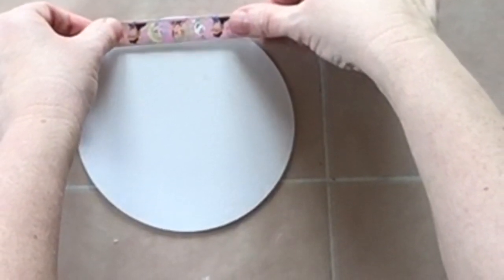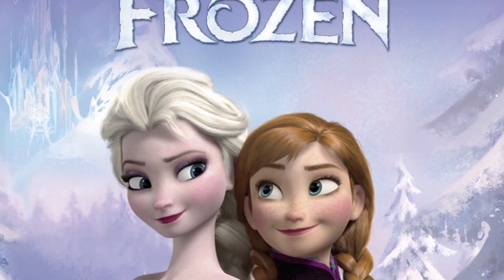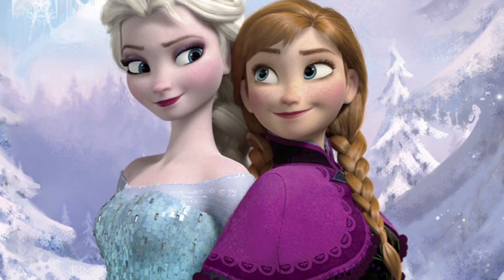But I did use this washi tape, and if you can see, it is frozen themed washi tape that I got from the Dollar Tree, and it did not work very well at all. The paint bled, but oh well. Let it go, let it go.